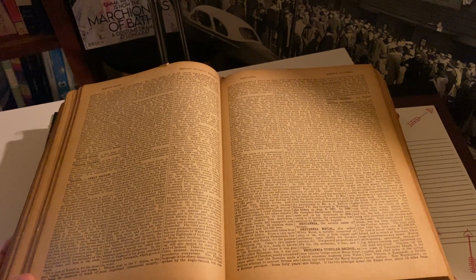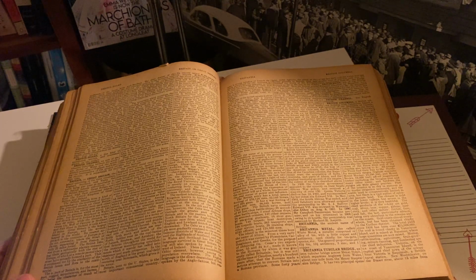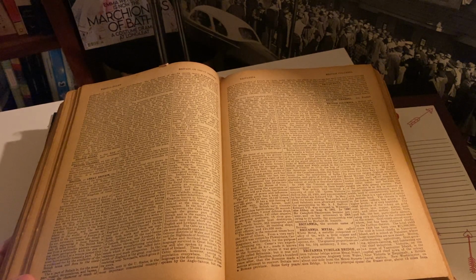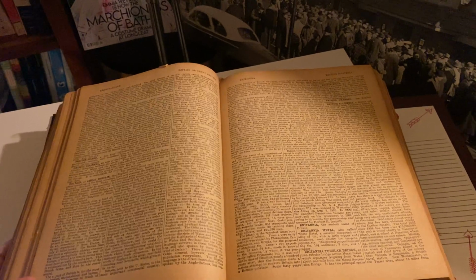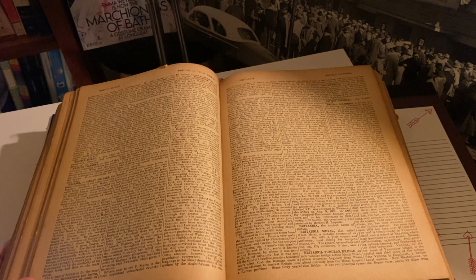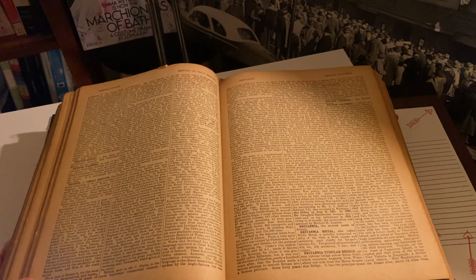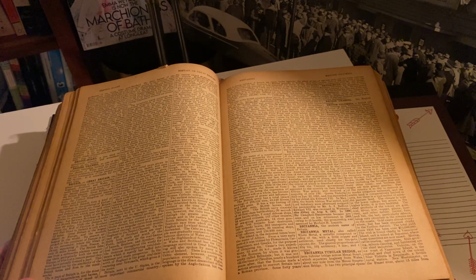Britain, or Great Britain. The island consisting of the three countries England, Scotland, and Wales, the name being also used as equivalent to the British Islands collectively, or the British Empire. So this is the Age of Empire, 1910. And that's one of the amazing things about this encyclopedia, is it really gives you a snapshot of the world as it was. You know, obviously they have entries on historical events. I'm sure if I looked up the Battle of Hastings that there would be an entry for it.